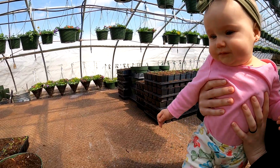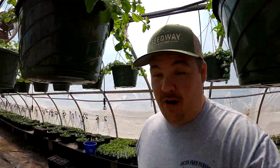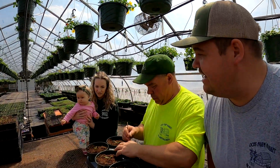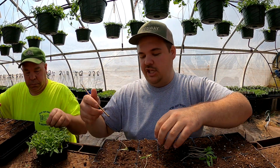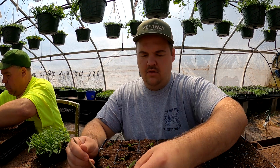What are you doing? Are you playing? Callie took a little break from being the boss up in the farm market to come down with Aunt Megan, and now she's down helping us with planting, right? Are you looking at the flowers? Flowers! We just finished the orange cherry, and now we're moving on to Juliet tomatoes.